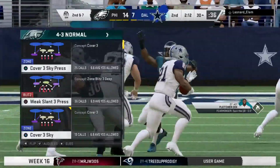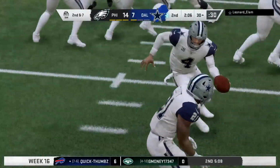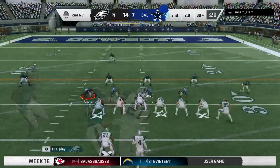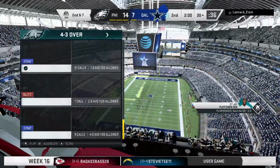Not much happening there on first down. I thought there might have been a hole for a split second. Yeah, but it dried up pretty quickly, didn't it? Closed fast. Brings up 2nd and 7 at the Eagles' 30-yard line. 3 yards on that last carry. Here's 2nd and 7. We've hit the 2-minute mark of the second quarter. 14-7.